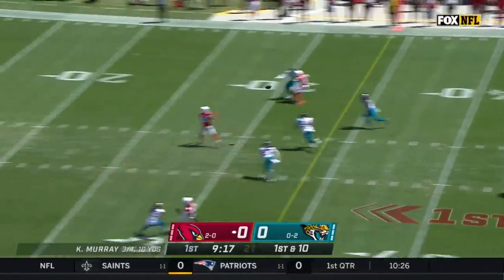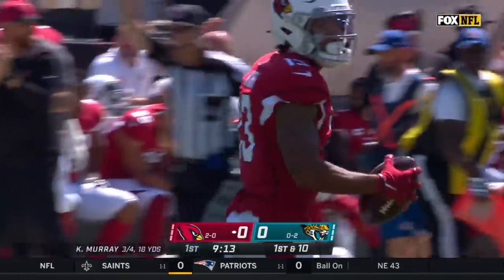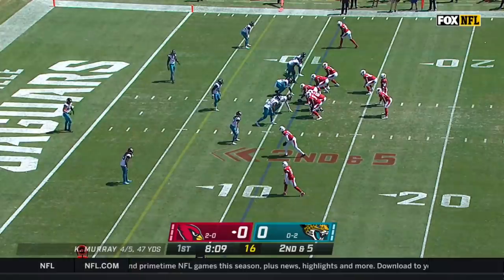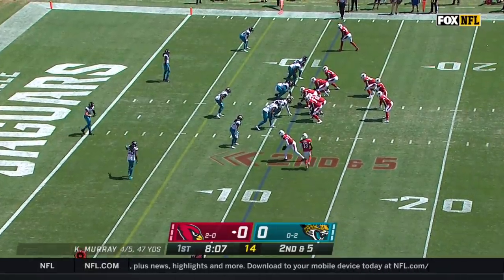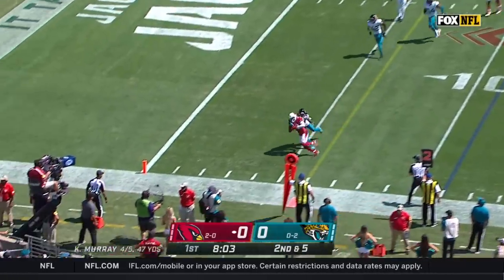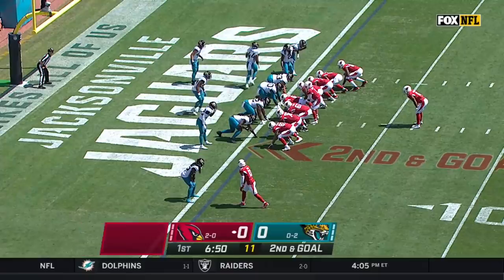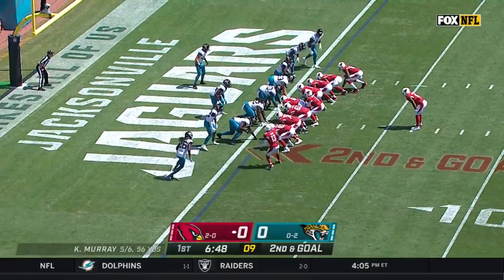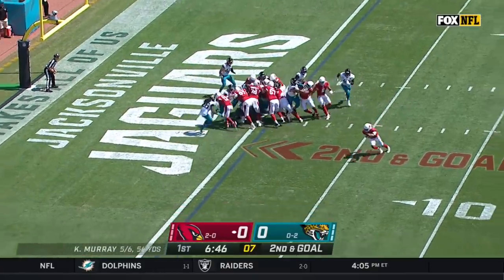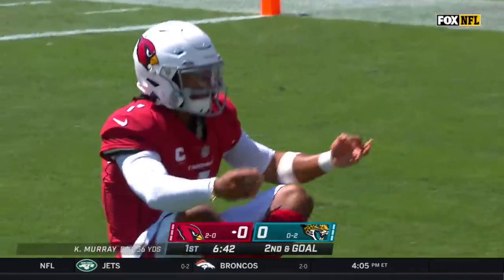Here's Murray. Oh, he finds a seam. Riley's got his man, Christian Kirk, down at the 12. Second and five at the 11. Murray, near side, has a receiver and out of bounds. Second and goal at the one. Now Connor in the game. And Murray, how about that? Touchdown, Arizona. Easy.